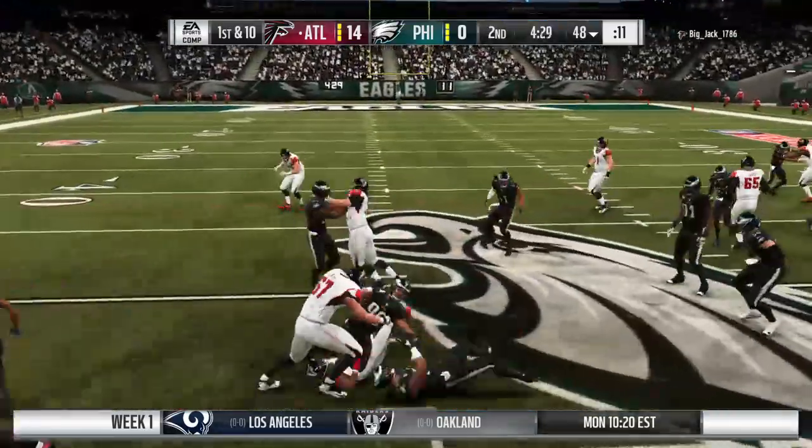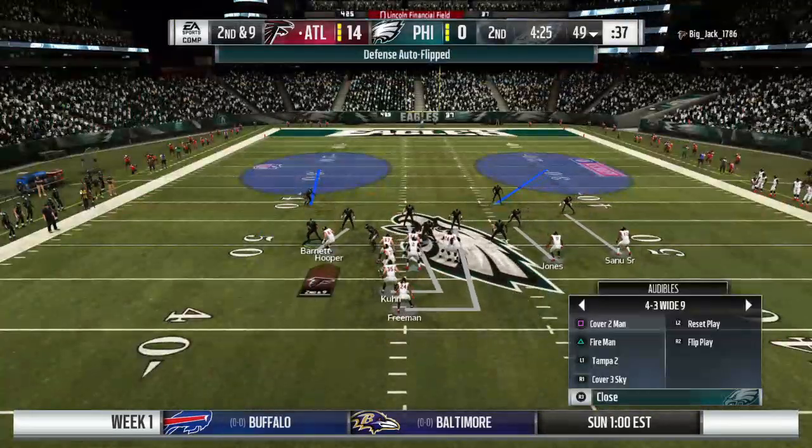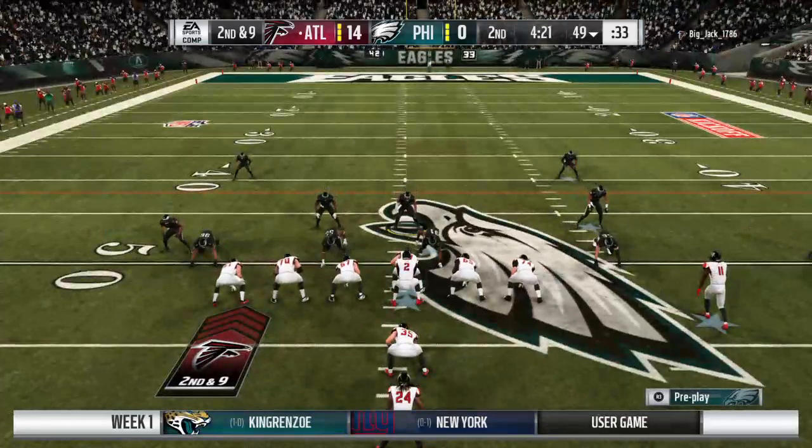This is Freeman on 1st and 10. And nowhere really to go there. He'll take this up just shy of midfield. Just a yard on the 1st down carry, so it's 2nd and 9.